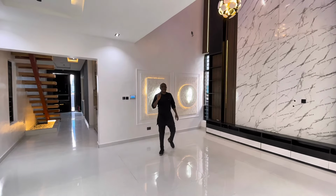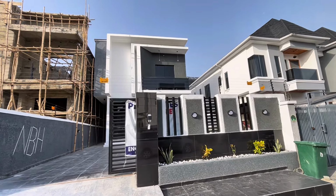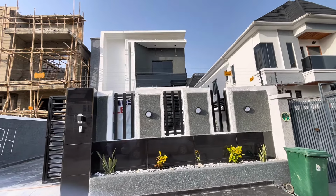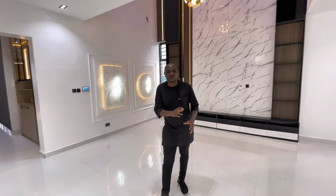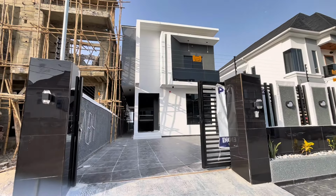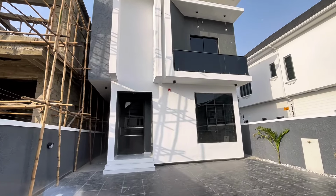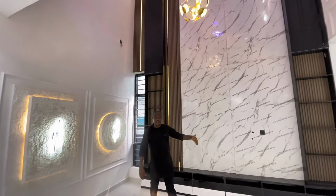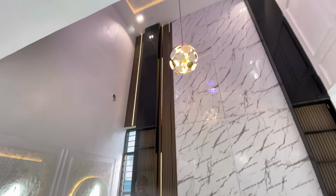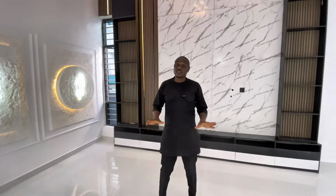Hi, are you in the market searching for a beautiful 5-bedroom fully detached duplex in a serene and secured location in Ajah Heights of Lagos that is affordable, guys? Search no further. For Kelechi of Kechmeb Properties, I got this for you. You can see it's a double volume living room area house that is sitting on about 350 square meter plus size. And guys, this house is beautiful.